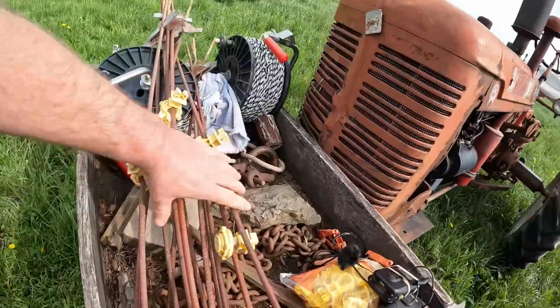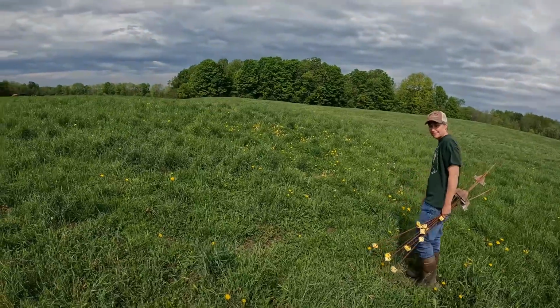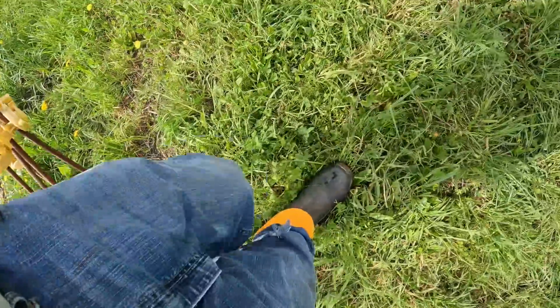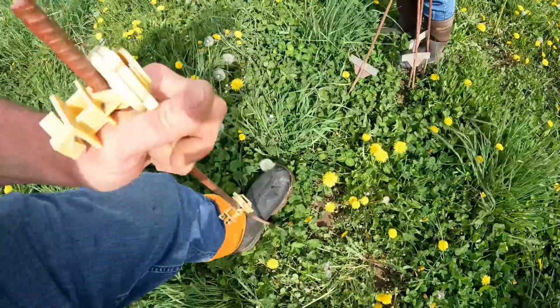We got to grab these guys. And here we go, straight down to the wood line. 20 paces and a post.